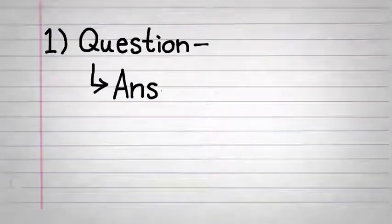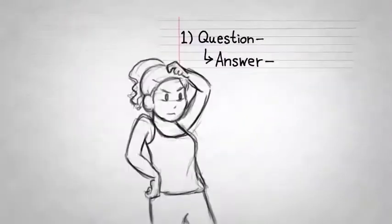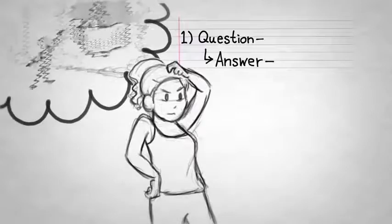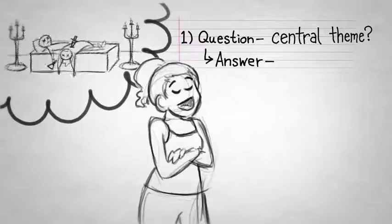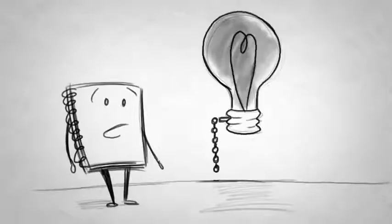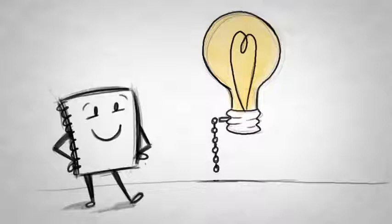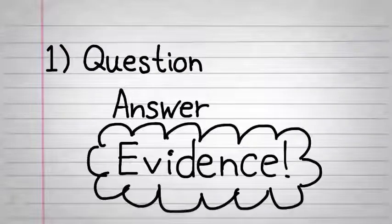When you do start writing, format your notes as a series of questions posed by the teacher's lecture and fill in your own answers. For example, question, what is the central theme in Romeo and Juliet? Conclusion, more than being a tragic love story, Romeo and Juliet is about the consequences of deeply held grudges. This way, you're recording the importance of what the teacher is saying and not just raw facts. When you do need to include data, add only the most important points under each question. This is the evidence for each question's answer.